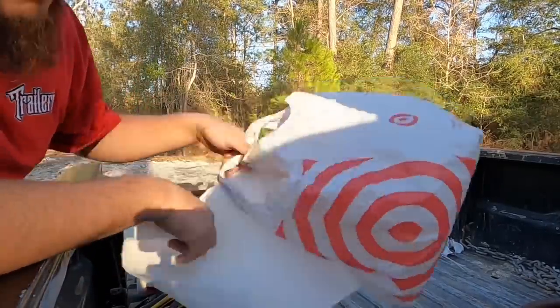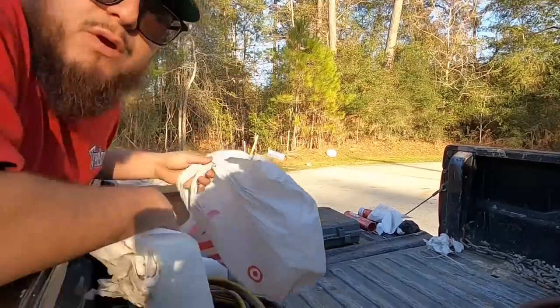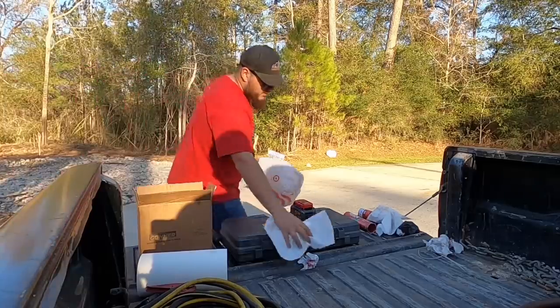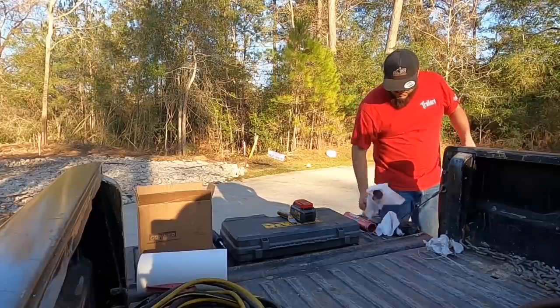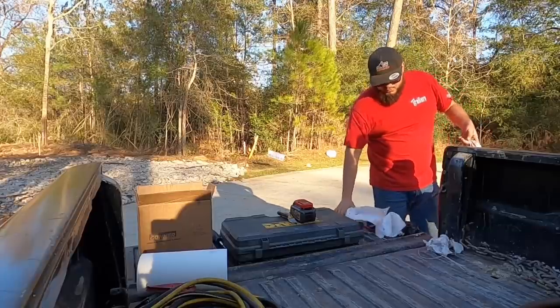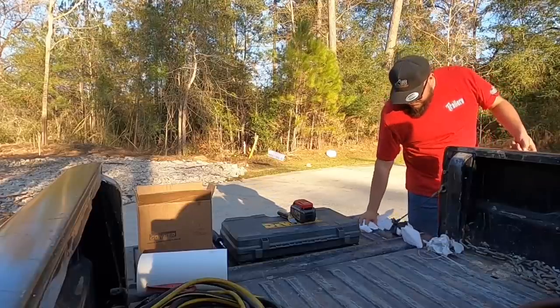Here's a trash bag that I brought, because one thing about me, I like cleaning up my mess wherever I go, whatever I do. I don't like leaving any of the stuff that I brought on the job site. So I used two grease tubes, which are right here. Gonna put them in this bag and I'll throw them away whenever I get home or to the yard. Put them in a dumpster.